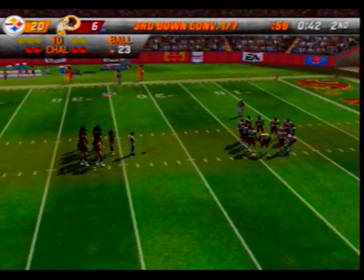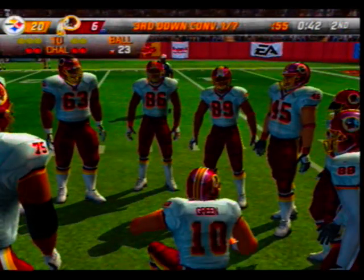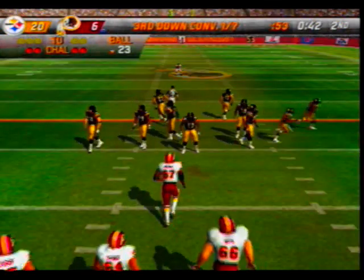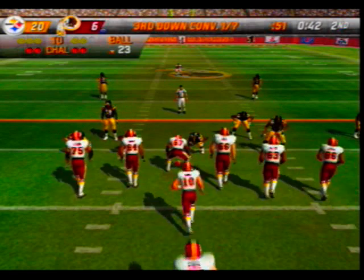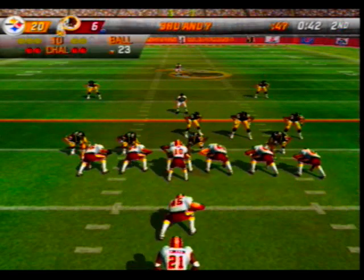You've got to keep going to the run. You never know when there's going to be great blocking ahead of you, allowing for a big one right into the end zone. 3rd and 7 coming up here. The offense has had trouble moving the sticks on 3rd down so far.